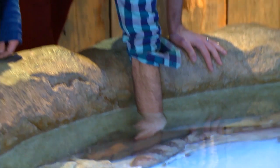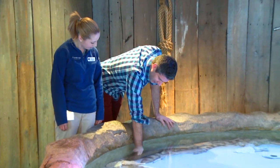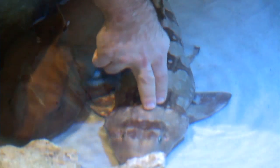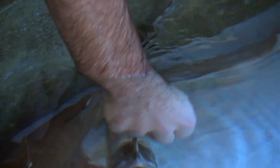That's correct, Alex. They are covered in little teeny tiny teeth. They're called dermal denticles. Wow. So this one is all brown, and the one next to it is covered in stripes. Are they two different kinds of sharks? Exactly. The one you were touching is called a Mexican horned shark, and her friend laying next to her is a white spotted bamboo shark.